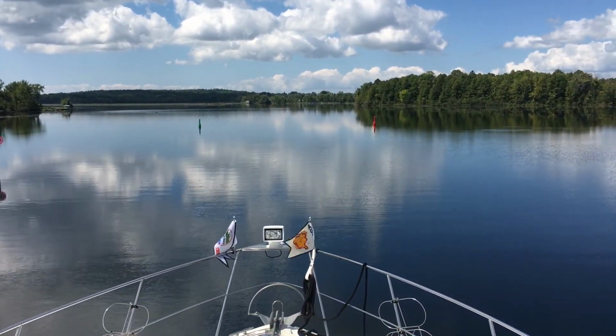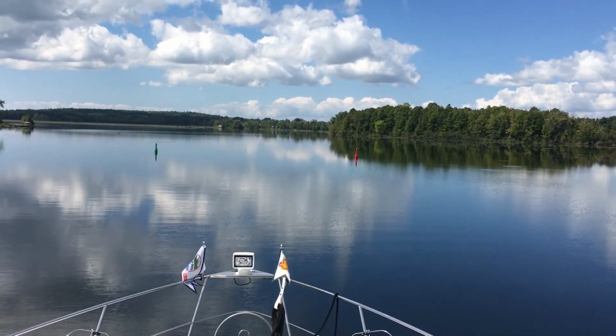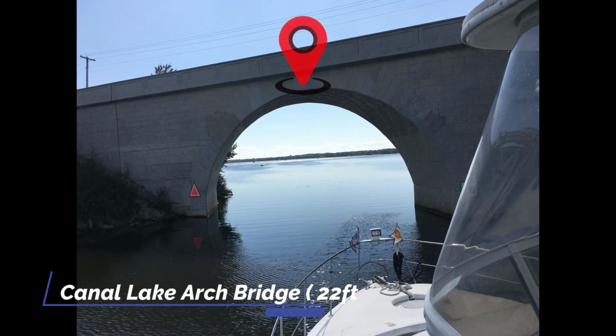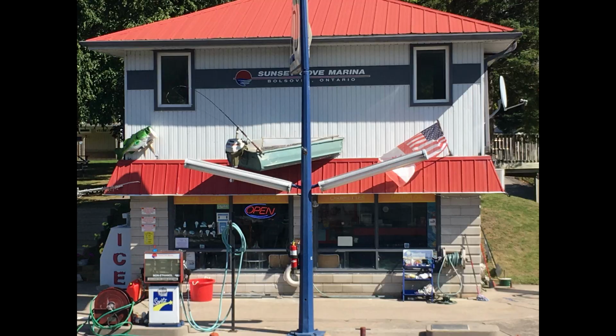But it wasn't long before we came to the end of the lake, and what a surprise, where we found this beautiful arch bridge that we went under. Absolutely amazing.